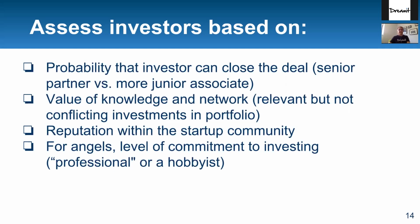Also, for angels that you're dealing with, what's their level of commitment to investing? Are they just doing it as a hobby? They're going to write you a check for $5,000 or $10,000 and then never be there for you? Or are they a little bit more professional, that they're there, they'll take your call at 10 o'clock at night, or if you want to talk strategy, are they going to be there to help you at some of the trickier times?